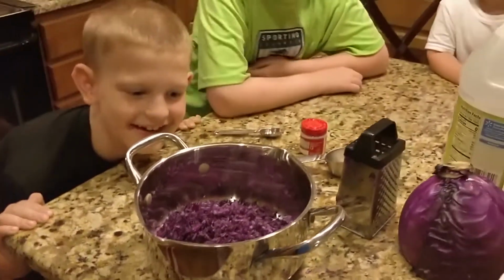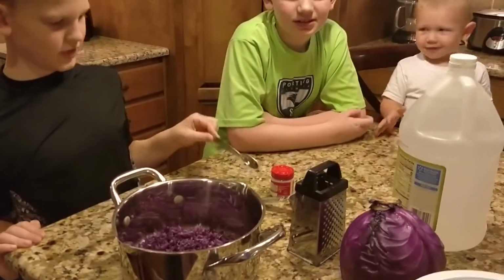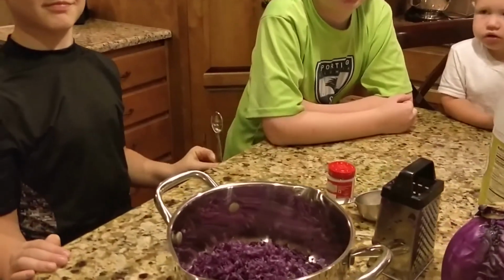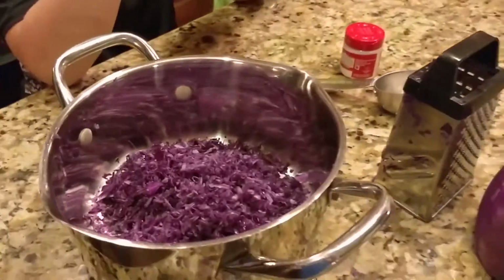There are 2 cups of cabbage in the pan, and we're going to boil it. How are you going to boil it? With water? Yes, we're going to cover it with water and then put it on the stove to boil.